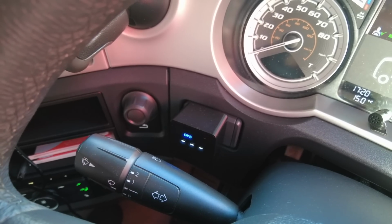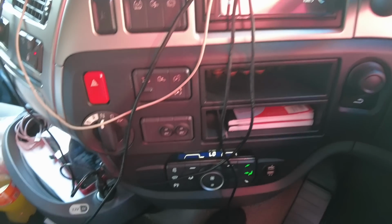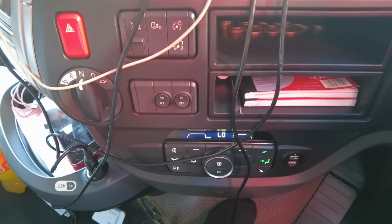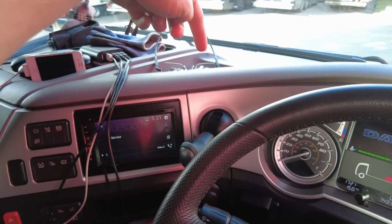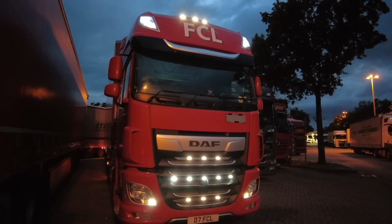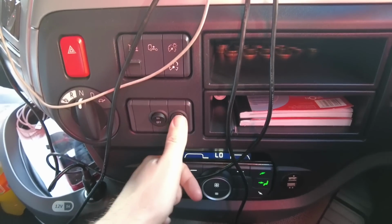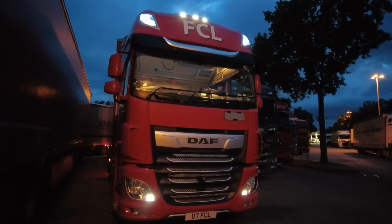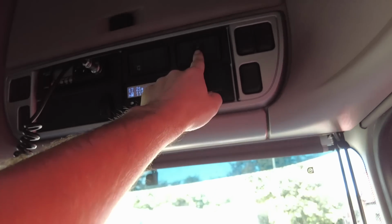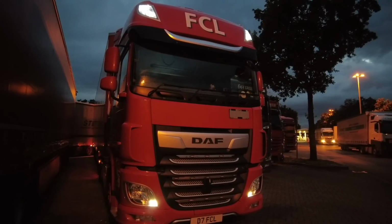As well as someone else that's been tinkering and adding stuff to the truck, so have I. So we now have these 2 switches down here and one up there. So I've got some bars down below and some lights up the top there. So this one down here, flick that off, that turns these lights off down here on the front grille. This switch up here turns the lights off up on the roof there.